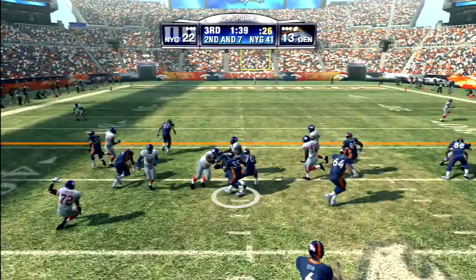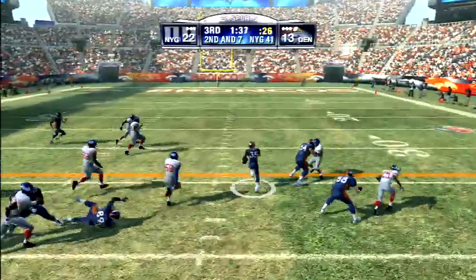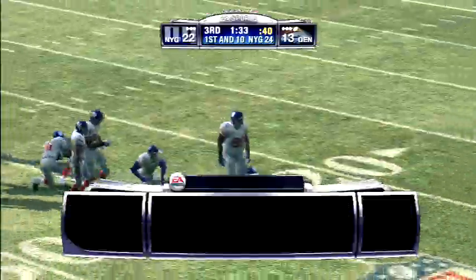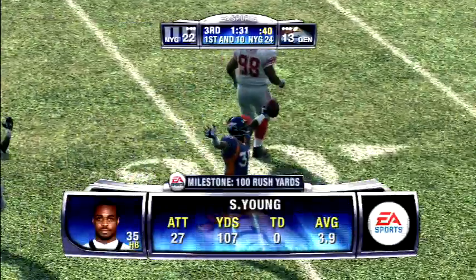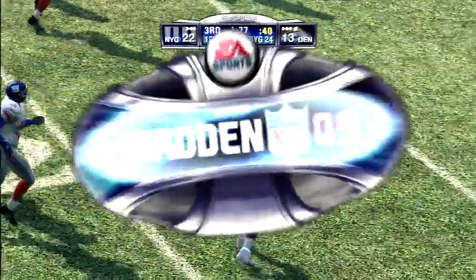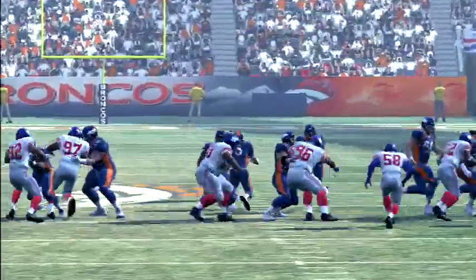Young gets the call. He's dropped at the 24-yard line. That's 100 yards rushing for the day. He's got a great center of gravity, so to tackle him, you better wrap him up. Otherwise, you're going to get run over.